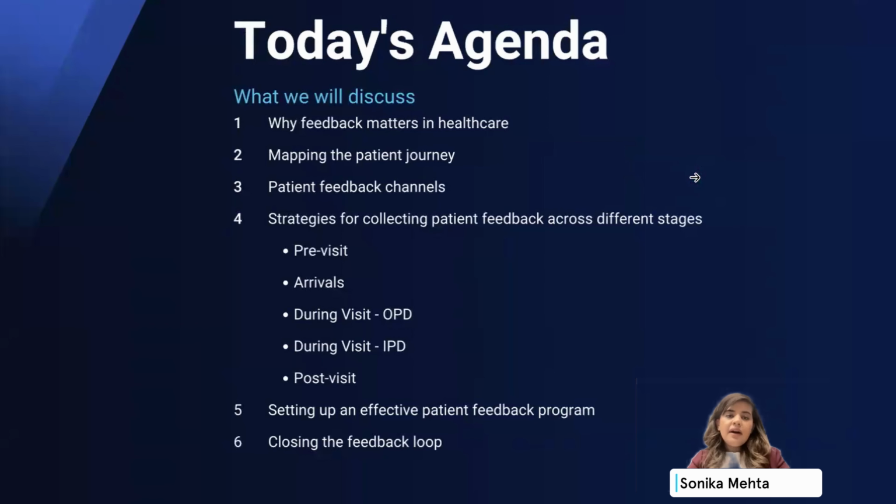So here's today's agenda and what we're going to be discussing. The things that we're going to be covering in today's webinar are the role of feedback in healthcare. The second is how to align feedback with the patient journey. The third thing that we're going to explore is the channels of feedback. There are various ways to take patient feedback, so we're going to explore all of those channels and understand which are ideal channels and where.